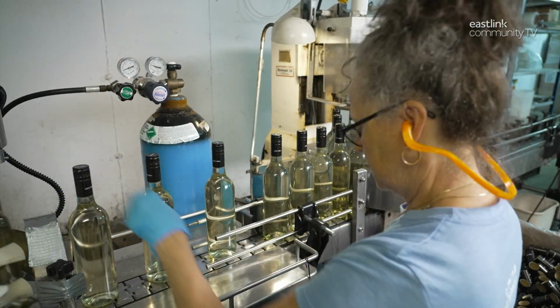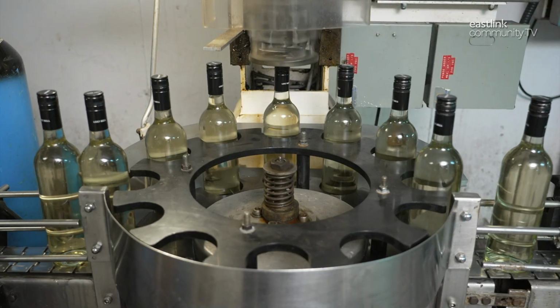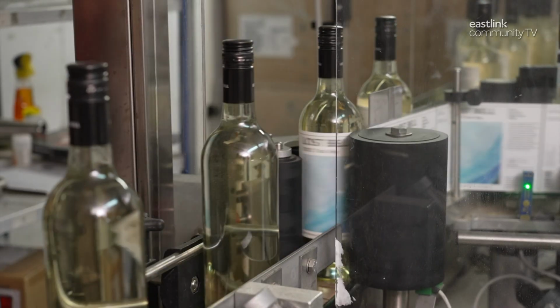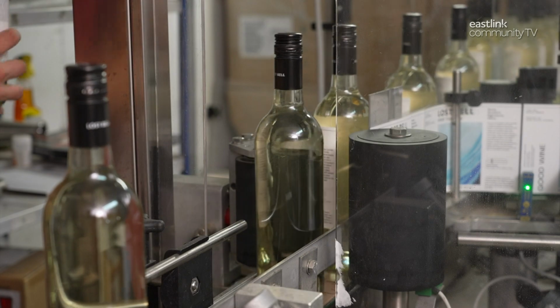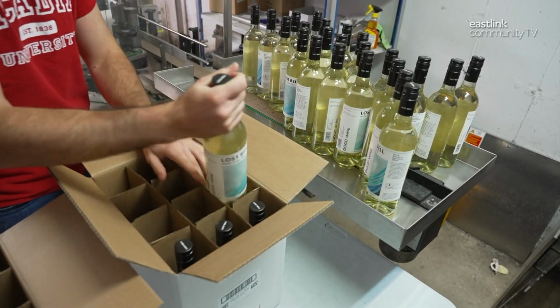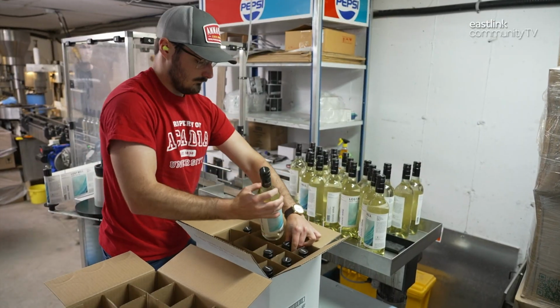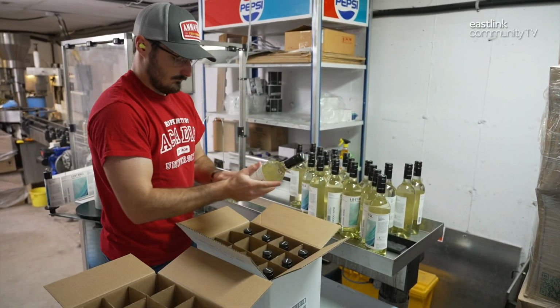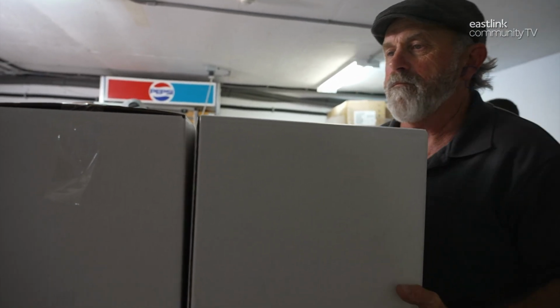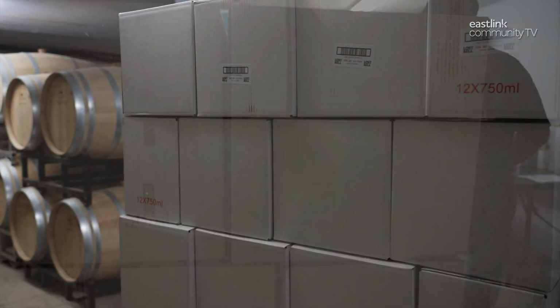Next, caps and sleeves secure each bottle. Here they move down the conveyor, and each bottle is labeled and date-coded. They collect after a final conveyor and get assessed. If perfect, they're boxed in the original cases, taped shut, and placed on a pallet. Once 80 are loaded, they're taken to the warehouse to be shrink-wrapped and stored.